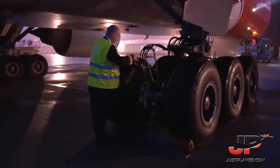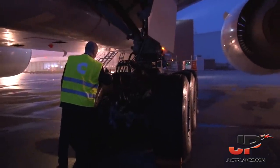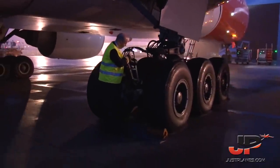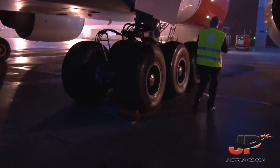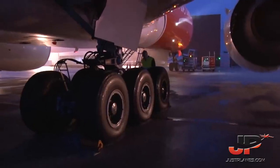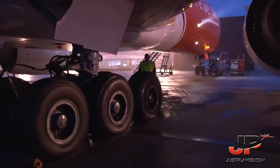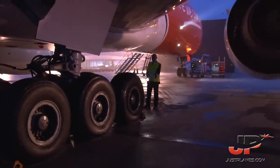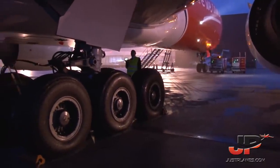Of course, we check that the hydraulic lines are properly secured. And we do the same with the other wheels. Again, here we check for brake wear, general tire wear. Well, so far everything's looking fine, as expected. Here you see the wheel chocks, which will need to be taken away before the flight. And of course, again, struts.